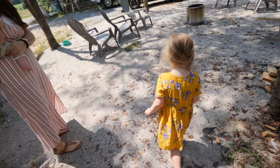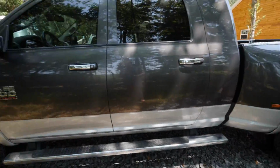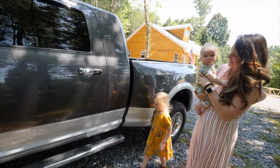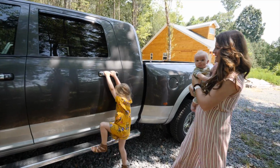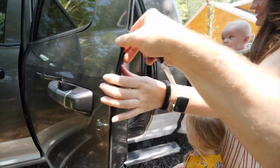Good job. Let's go check it out, JJ. Marissa will never be going in this door anyways. I don't think she's gonna be driving this beast. That's a big truck, isn't it, buddy? Oh, they definitely come bigger. You ready to get in? This is where you're gonna be riding, Hensley, back here. Right here. Yep, right back here.